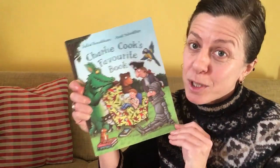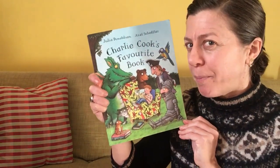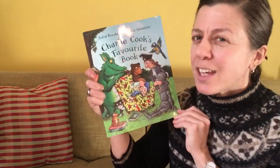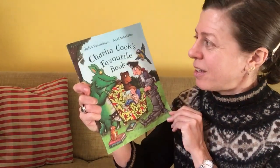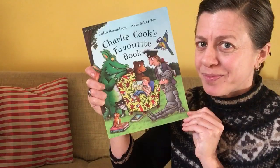Maybe you can look through any books you have at home and decide which one you like best. I think you can. You're allowed to have more than one favourite book. In fact, my favourite book changes every week. But I really enjoy this one.